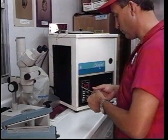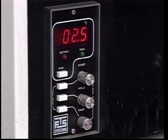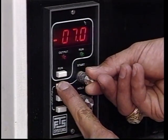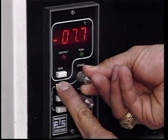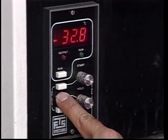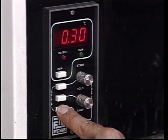Once the straws are sealed, they can be placed near the freezer and wait for the 15-minute timer to go off. The embryo program needs to be checked. The initial temperature is -7 degrees centigrade. It can be adjusted by rotating the knob counterclockwise or back clockwise to get to the desired temperature. The holding temperature will be -36 degrees centigrade. The rate will be 0.3 degrees centigrade per minute.